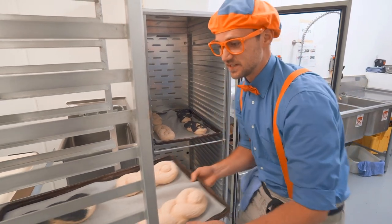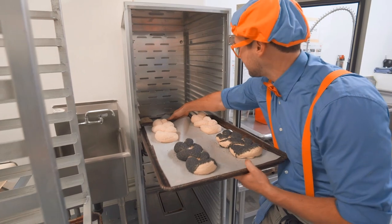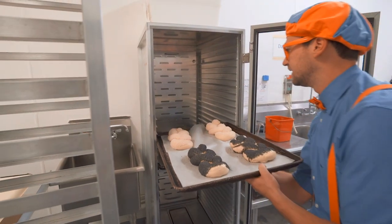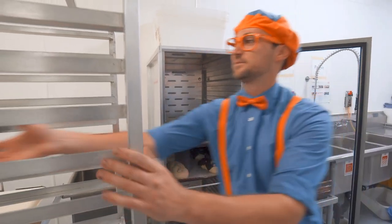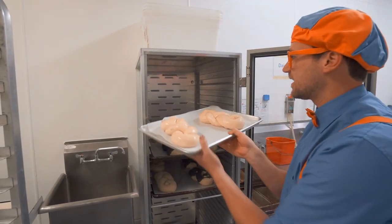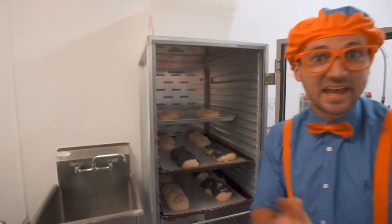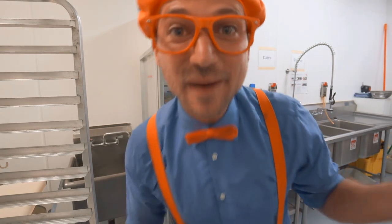Okay, let's put this next tray a couple layers up. Okay, how about right here? Okay, and then these two plain ones, let's put right here. And then we get a weight. Good job! Woohoo!